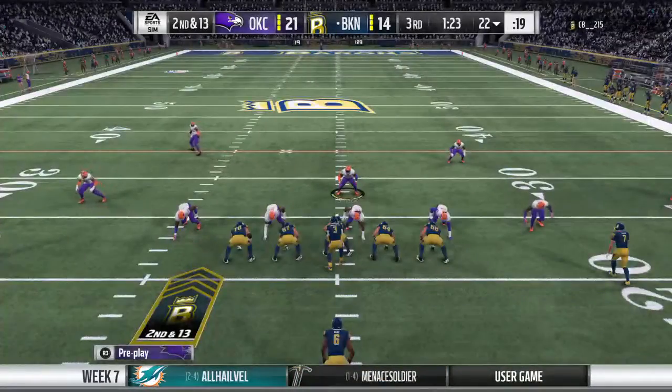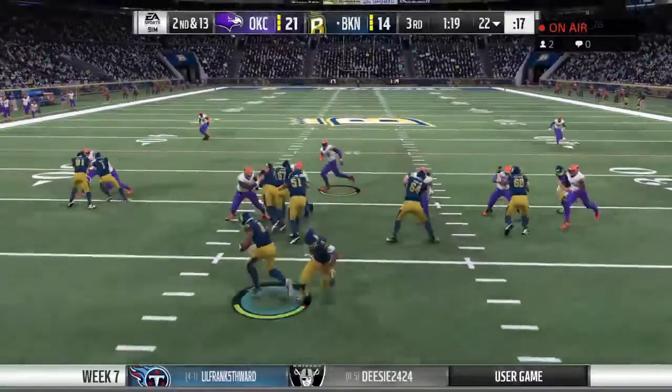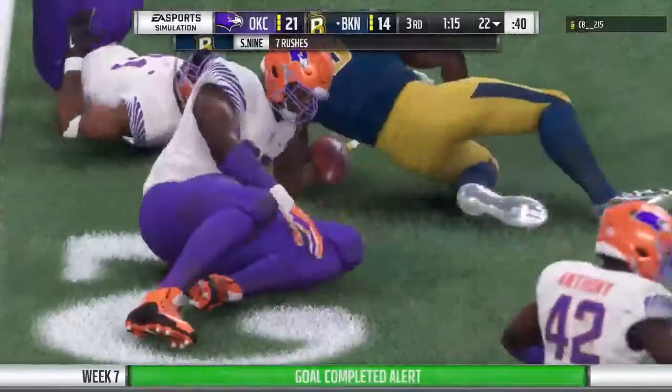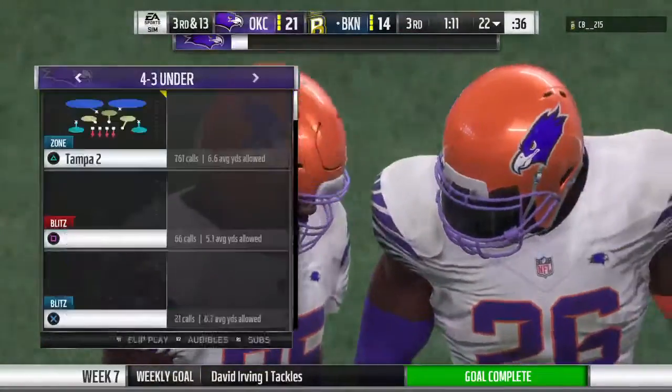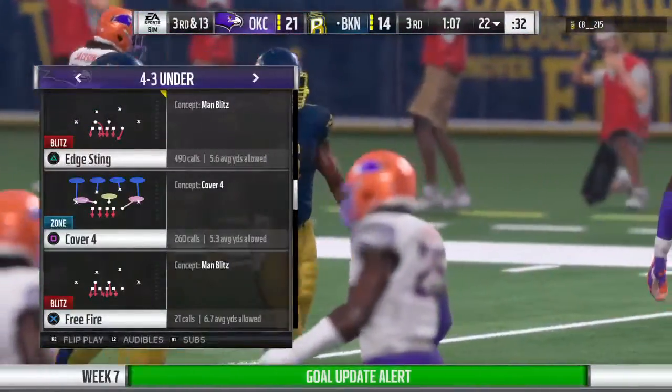Here we go. They'll bring a receiver in motion right. And now here's a carry heading left. Looking for a cutback lane, but nothing there as he's met at the line of scrimmage. Call it no gain there, and now they're looking at a 3rd and 13.